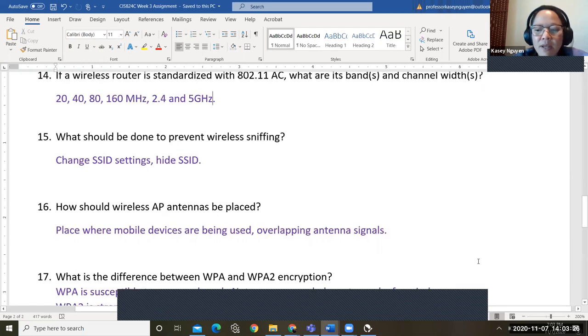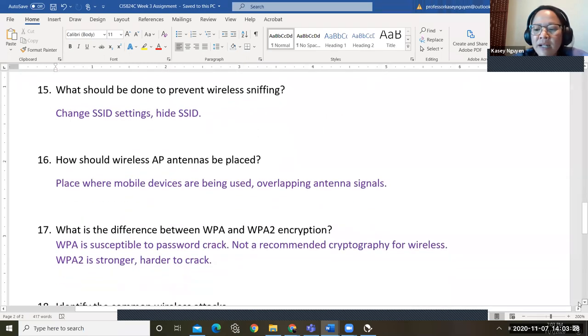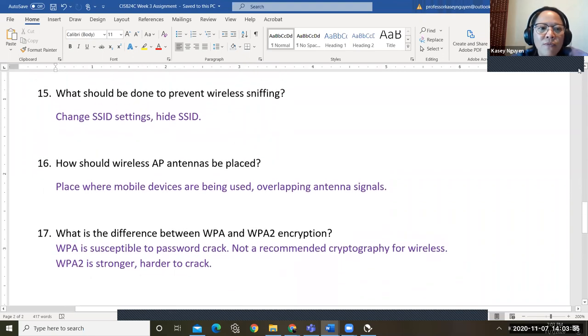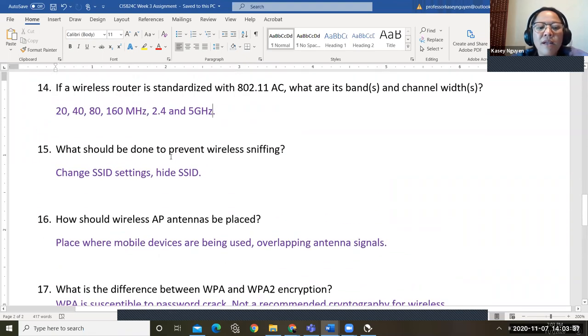Okay, so let's answer the next two and take a break. How should we protect your wireless network? Number one, for number 15, we should change your SSID default settings or hide it, right? Disable it from broadcasting.